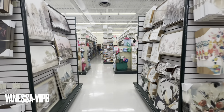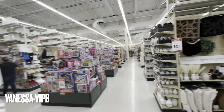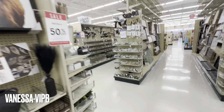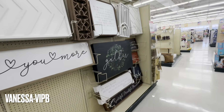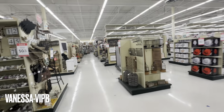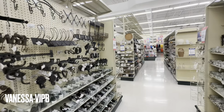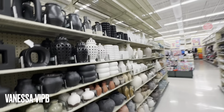I'm still trying to get something to inspire me for what I'm going to do in Miss Charlene's bedroom whenever I go back there. I don't think I would find anything in here, though, because I think those lamps that I was talking about were in At Home. A lot of y'all said that y'all didn't have an At Home in your city, in your state. I need to see where there is a Home Goods.